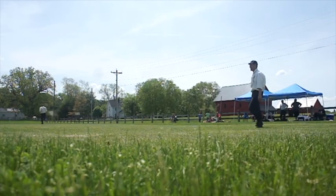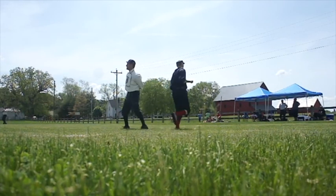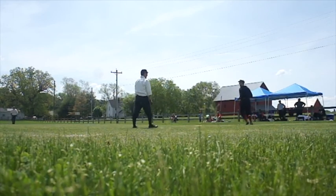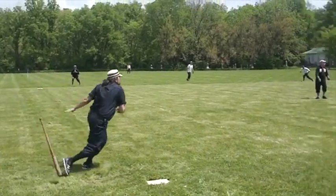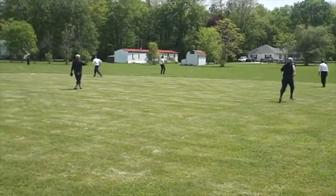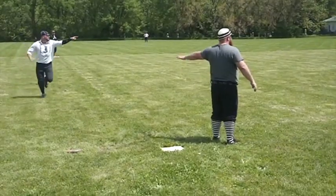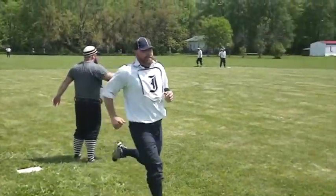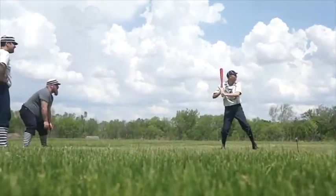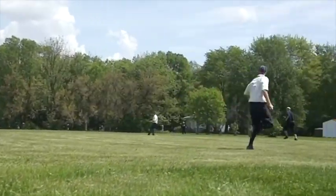Come on, Hawkeye, track that down. Keep going, Moose, keep going. Did he catch it? No. There you go. That's a good rip. Get lit. You're up, watch the bat, watch the bat. Good time. Good job, Red.